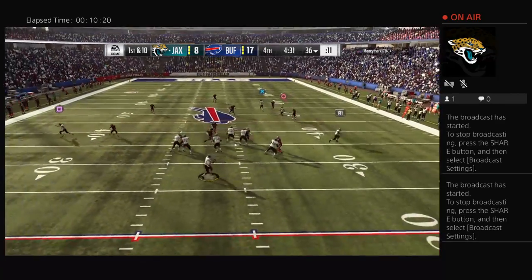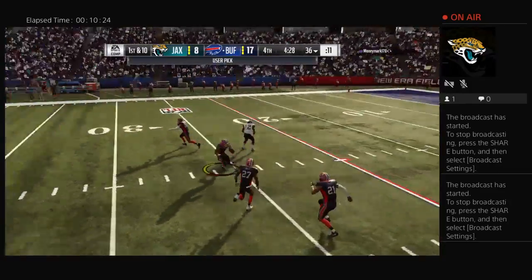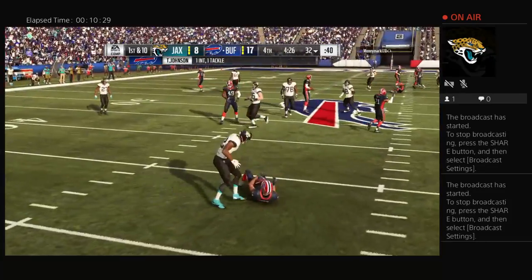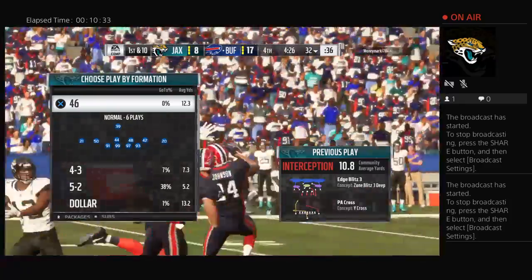They go play action here on first down. Looking long for Westbrook, and he's going to be intercepted a third time. Teron Johnson able to pick it, and he'll get this back to the 32-yard line.